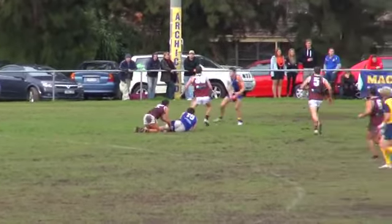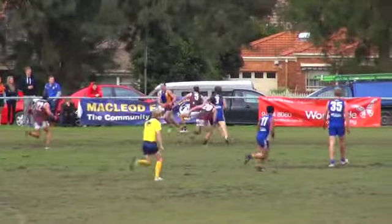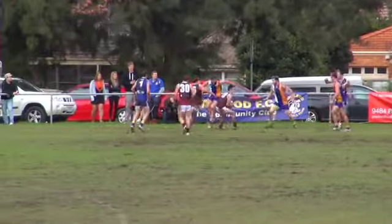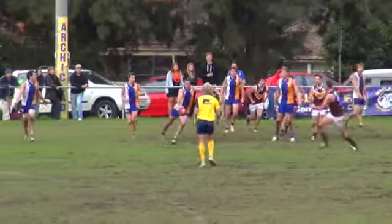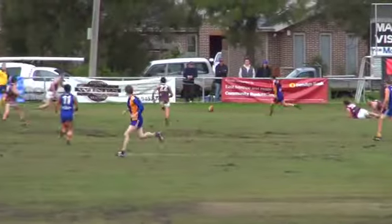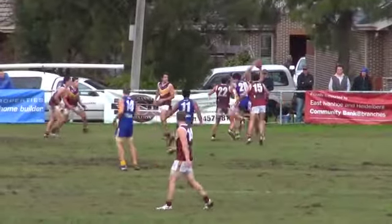Not sure. Handballed out, finds his teammate. Handballed across, McLeod just trying to handball themselves out of trouble. Sometimes it's too much. They turn it over as Hendry comes in there, intercepts. Now McLeod have it back out. Harris comes through. Adams it is. Why do I get Adams and Harris mixed up? I never know. As Scooter White puts his body in, trying to sacrifice himself there.